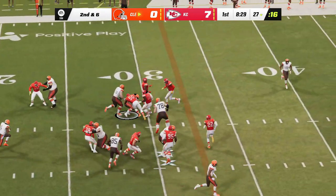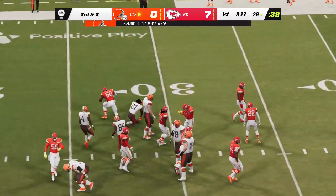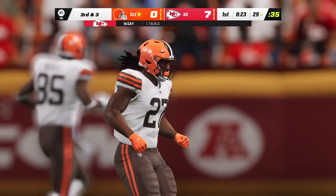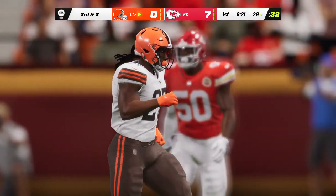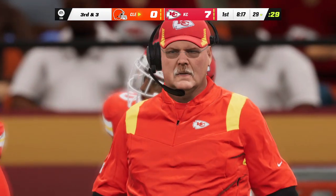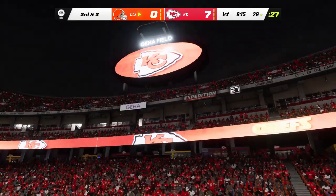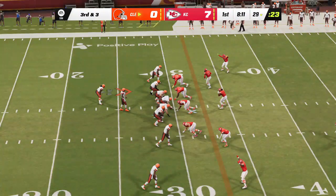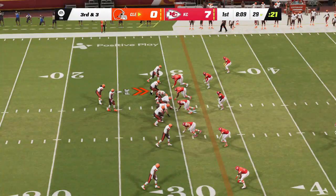Hunt will try going up the middle, and he'll get a couple up to the 29. Just not a whole lot of room to operate there on that carry. No, not at all. They did a really nice job staying in their proper places and not allowing any lanes to open up. And it looks like we've got a dime set here defensively. 6 DBs in the game.